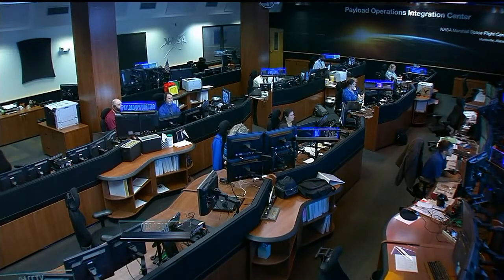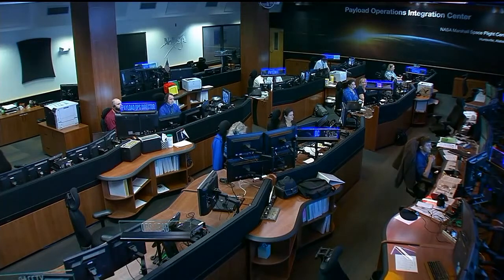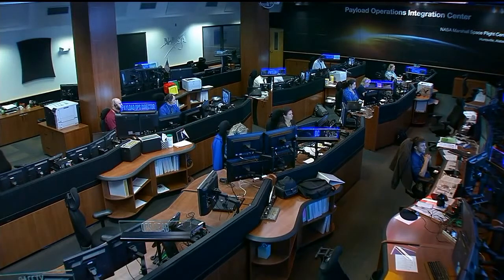Everything checked out fine. And the Marshall Pros, the payload rack officers, they've been loading updates to the ELCs. Those are the outside payloads for new capabilities for new experiments. And that'll do it for us here at the Payload Operations Integration Center. Now back to you at Mission Control in Houston.